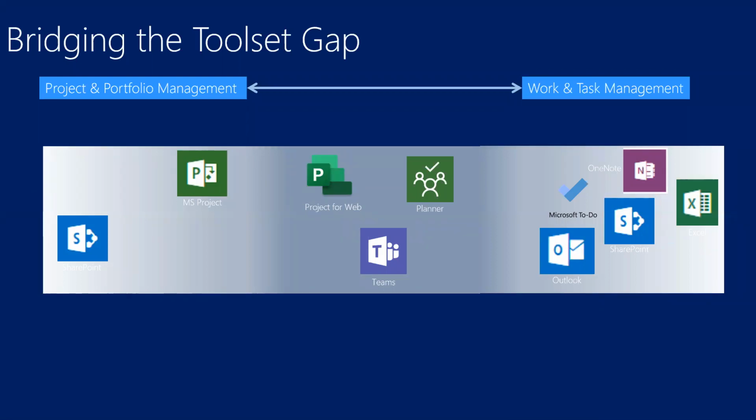So when we talk about integration, tasks you create in Planner, tasks you create in Project for Web are going to appear in To Do. Those tasks will appear eventually within Teams so that you can update them there. So it's one seamless ecosystem. No matter which tool you are using, you are operating out of the same information while still being able to use the tool of your choice. Okay, so you don't have to keep switching tools.